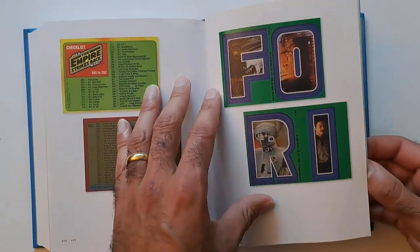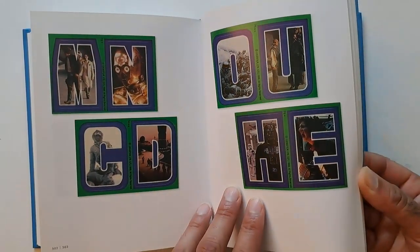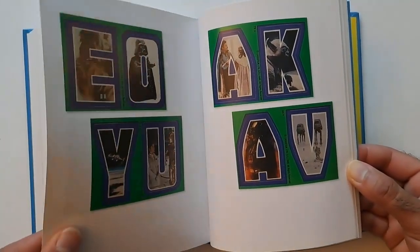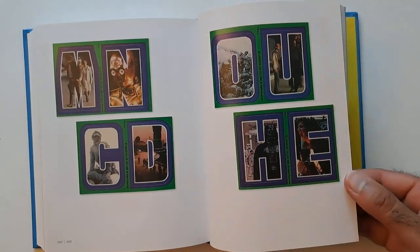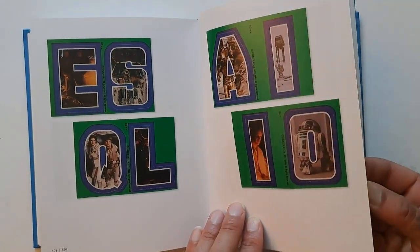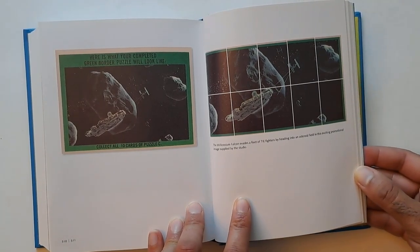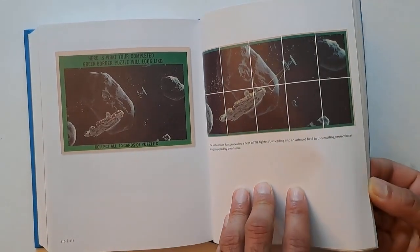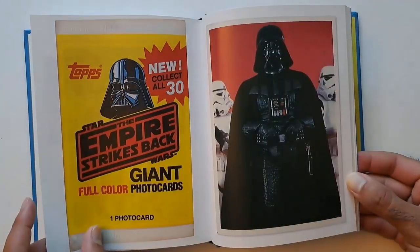So here's a checklist, and here's more of these letters, now with a green and blue background, and more characters making up the letters. Pretty neat. You see Han Solo being tortured is E. E for enough, I guess. I don't know. And here is a puzzle piece of the optical shots of the asteroid belt chase scene. Pretty neat. And another of Yoda.